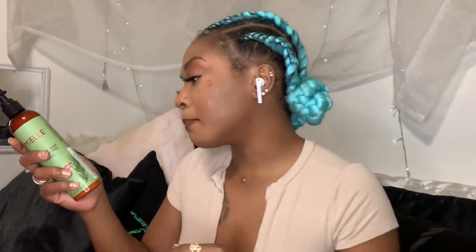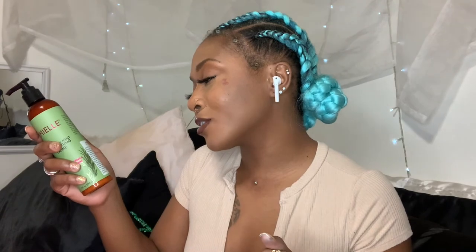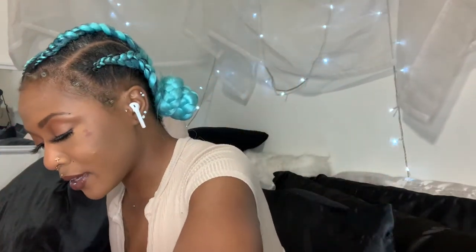So that's 10. This is number 11. Oh, and they got like a little story on the back about the products. I need to peek. Whoever Michelle Rodriguez is, a registered nurse, wife, and mother of 2 girls, did that. Okay, let's see. That's 11. Let's see. Number 12.